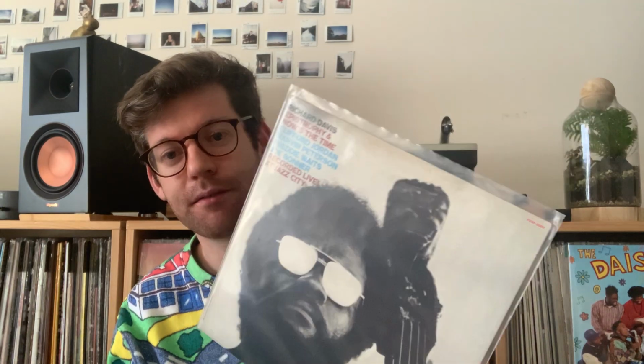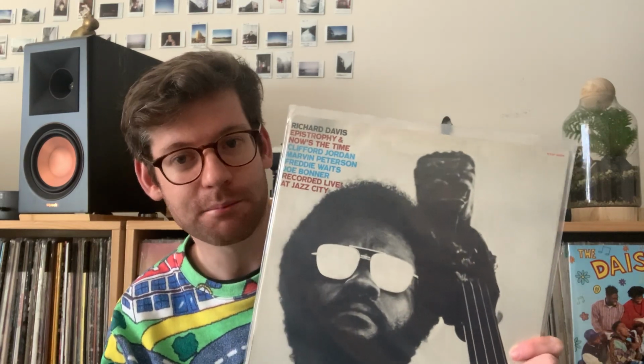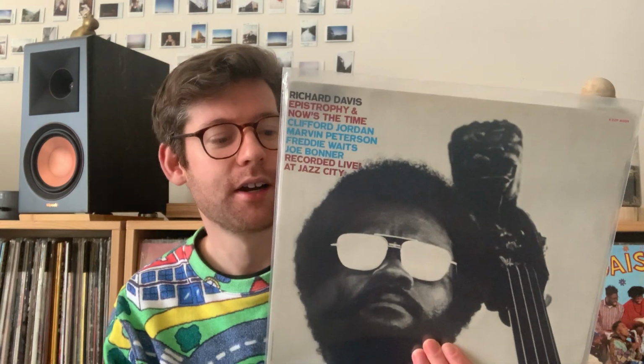And I feel like if I'd have discovered this early in my free jazz phase, I would have been absolutely loving it. And I do really appreciate what's going on. And I can tell there's some amazing playing going on. And I know the lineup is absolutely special. Richard Davis, Clifford Jordan, Marvin Peterson, Joe Bonner, Freddie Watts. So yeah, I do think it's a really interesting take on the Monk stuff.